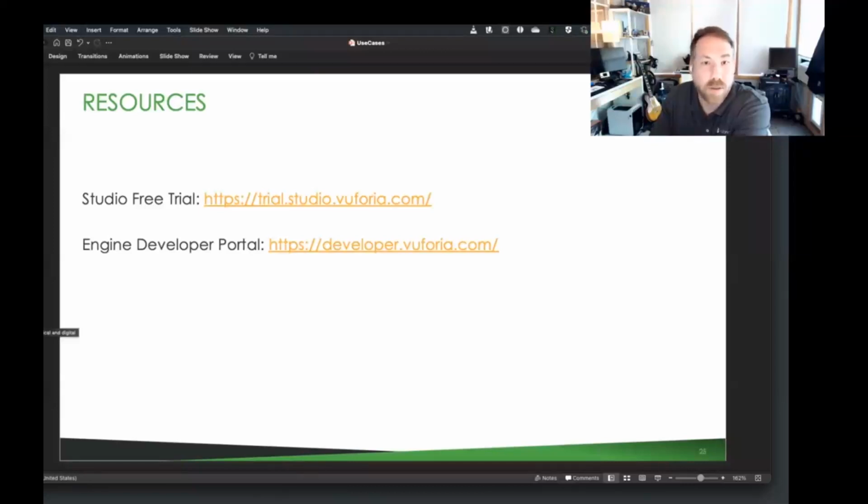I'll be in and out this weekend to answer any questions and help out if anybody's trying to use Studio or Vuforia Engine. The free license does have some limits for Engine. I believe it's up to 20 model targets. So that should be more than enough for whatever you're building. Just know that you don't have to pay for anything until you're submitting it to an app store, right? So it's free to use and develop with and test with.